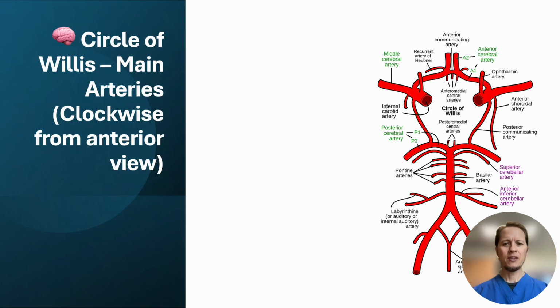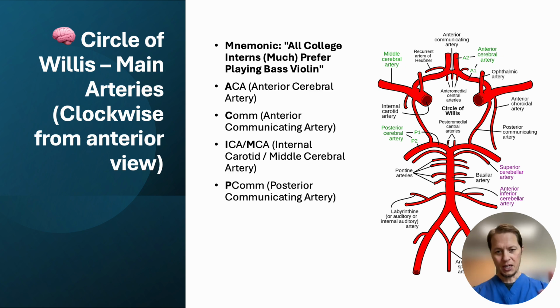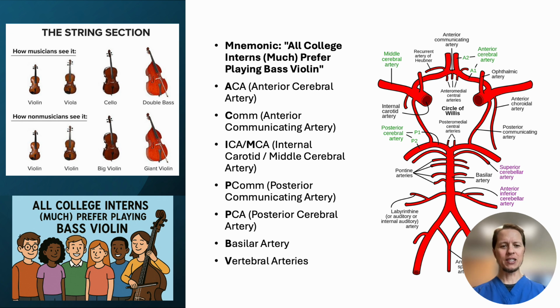So maybe this could sort of help because, you know, all college interns much prefer playing bass violin, right? We all prefer playing bass violin. I don't know, I guess so. FYI, bass, that's the double bass, the giant violin as non-musicians see it.